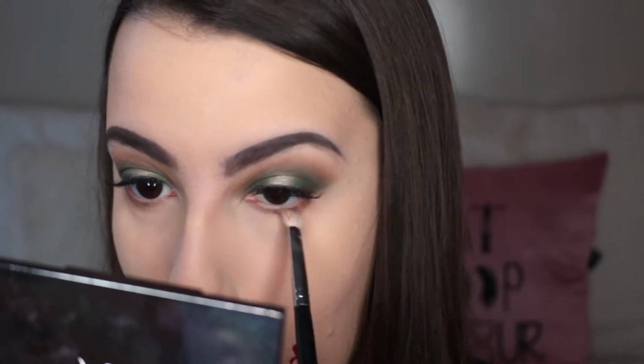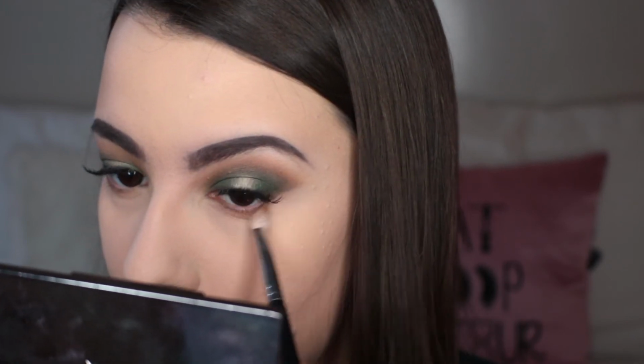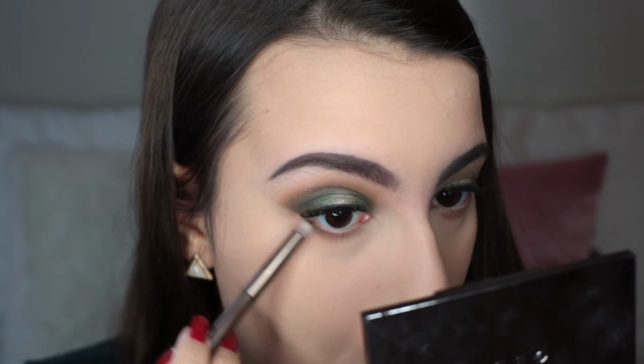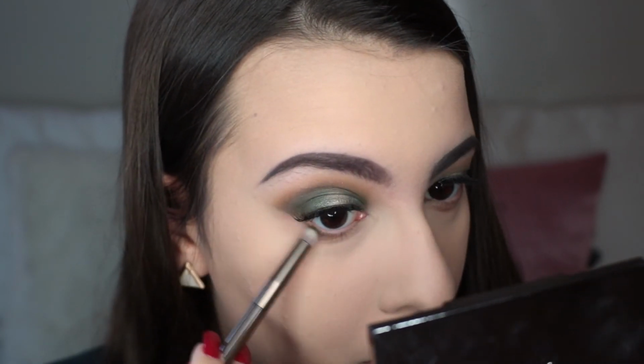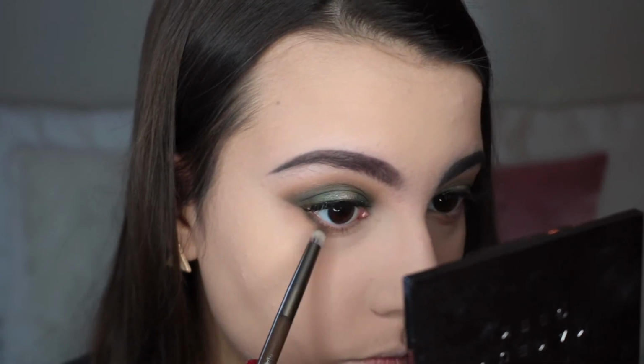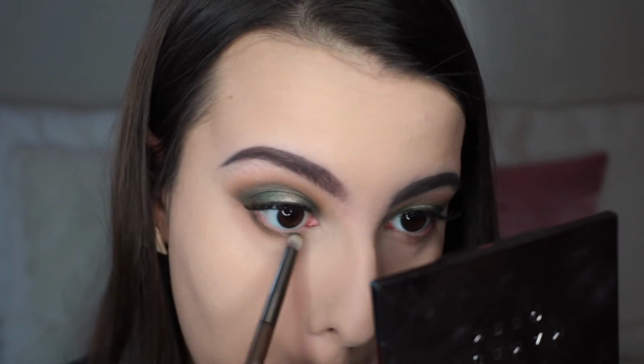And then I'm also going to be taking a mixture of Dirty Martini as well as the green L'Oreal Infallible shade on a smaller pencil brush like I'm doing right here, just to give myself a nice defined line under there and to really bring that green all the way around the eye to kind of tie everything together and make it look nice and festive.